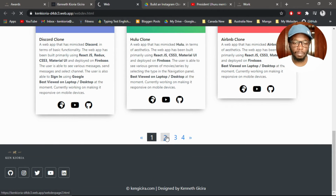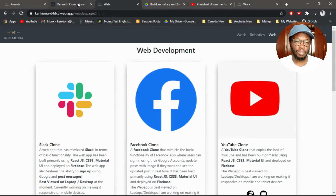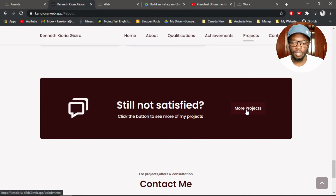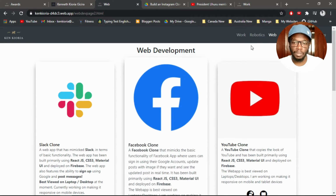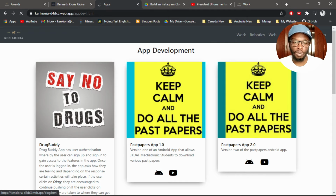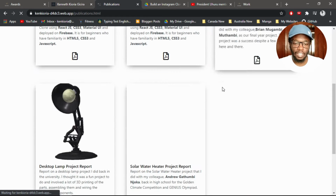So it's quite a big list. This is why I really needed to trim the fat that was in the previous portfolio, because I had added a lot of information that you can't navigate through easily. But now if the person is interested in seeing more projects, you can just click on these more projects. You can see all the projects that you've done. This is the website, then you can go to apps, and you can go to the blog, and you can go to publications and such things.